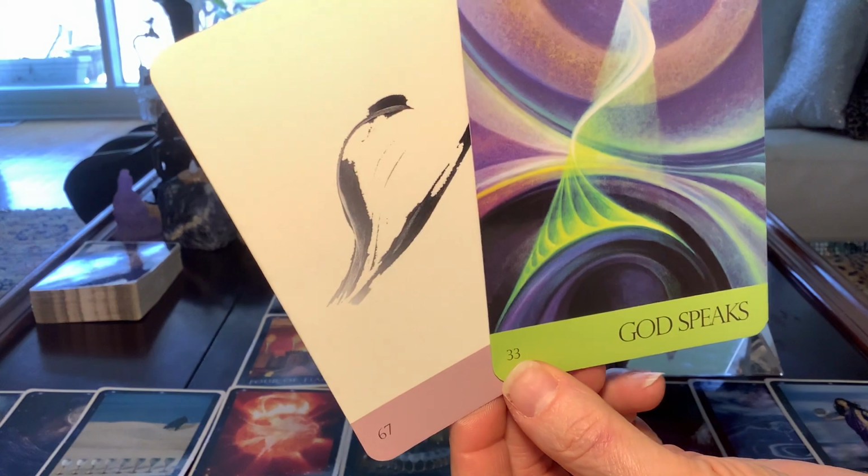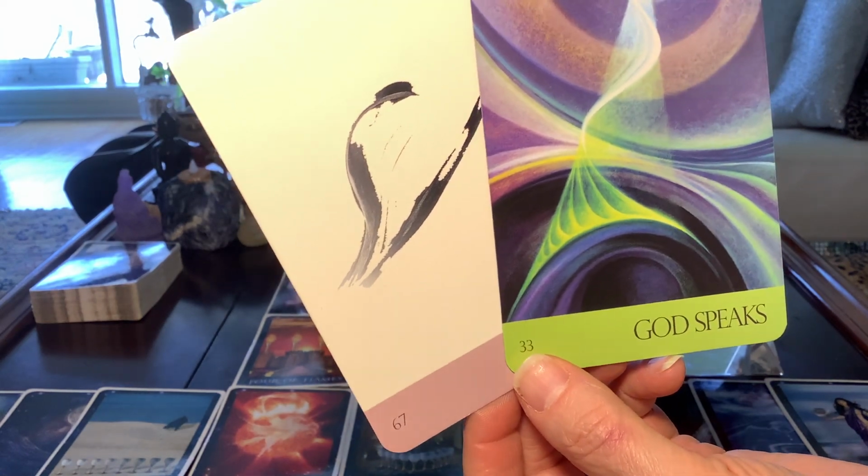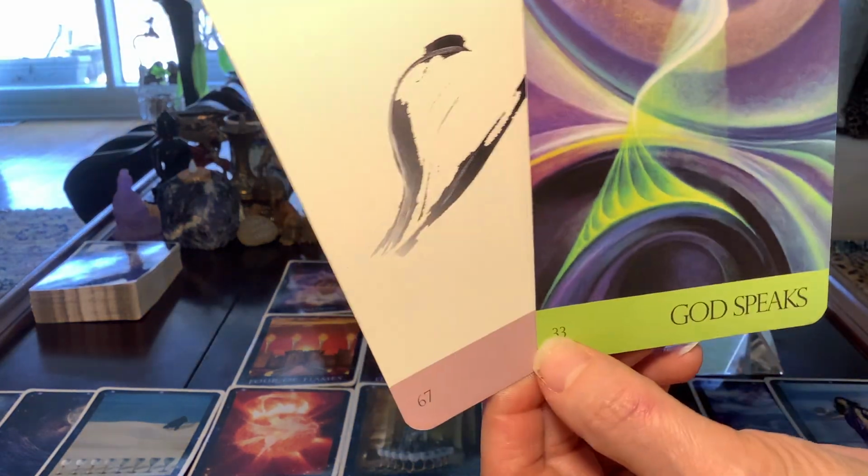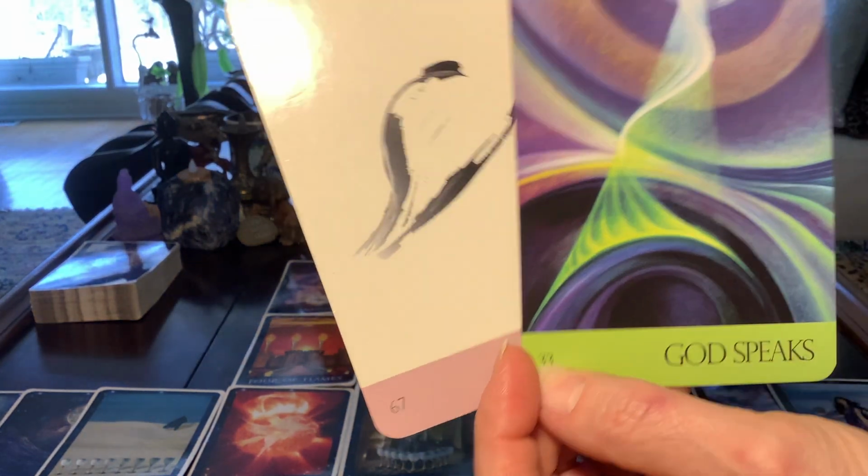God speaks. This is the way of it. I'm getting Tiny Tim in the Muppet movie. And this is the way of it. Like, this is the way things are. These are the way things are. And Spirit's connecting with me. We have the Christ, and again, this is very much the loyal, humble servant. And we have 33 of the Christ vibration.